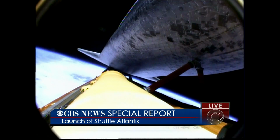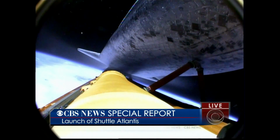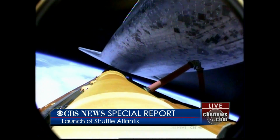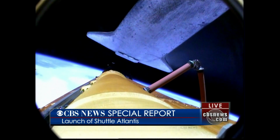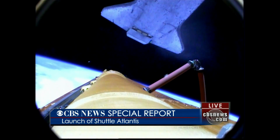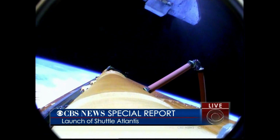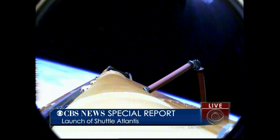Well, we just heard confirmation of main engine cutoff. Let's wait for the external tank to separate from the orbiter. That's the orbiter at the top. You're looking at the bottom of the Atlantis at the top of the screen. There goes the external fuel tank falling away. The camera is literally on the external fuel tank. There goes the Atlantis rising into space. They are now safely in orbit, and it is the last time that anyone will ever see that.